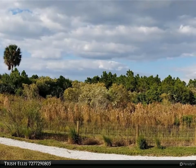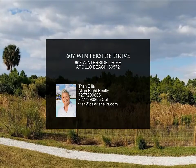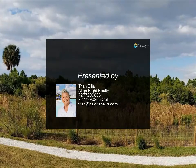Florida living is found in this Key West style home that sits on a premier preserve lot overlooking an untouched and protected 500-acre natural habitat in the Apollo Beach area.